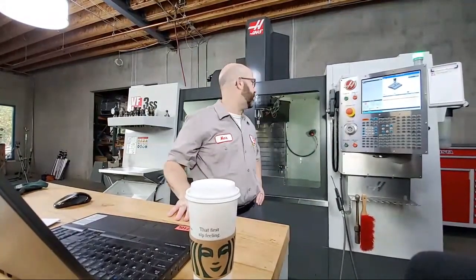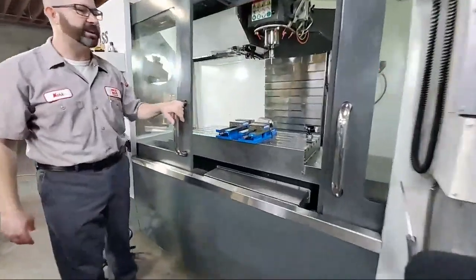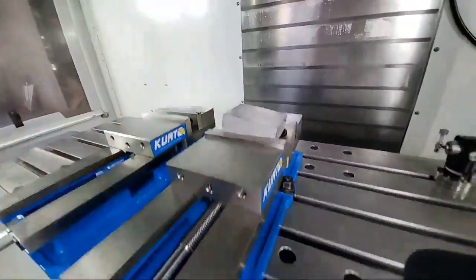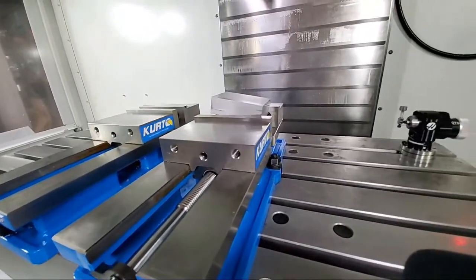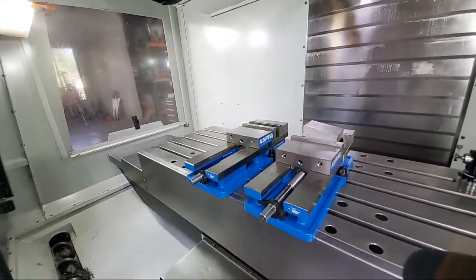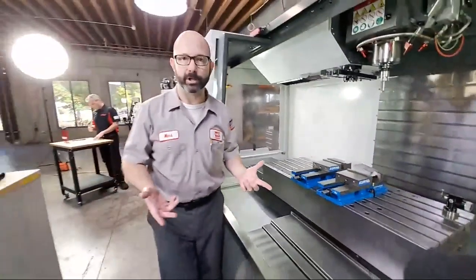And so I set up a test part here, and if you can see this, this was kind of simulating the neck on his guitar. This is at an angle right here. And so what I'll do is I'll come down and I'll probe 2 points. And then we will use that data to use a G68 rotation. And this is how that works.